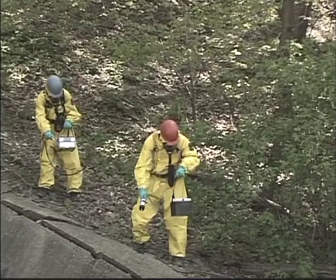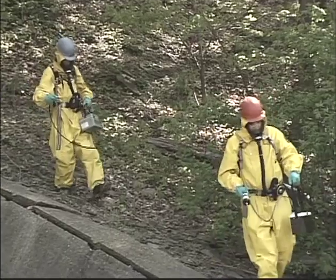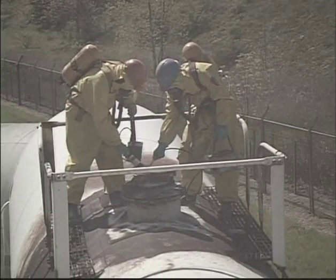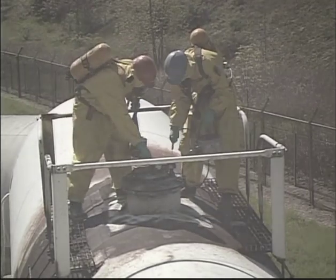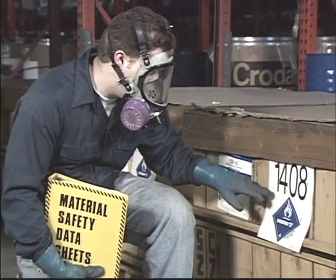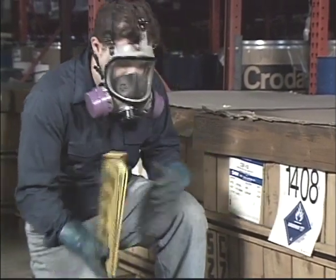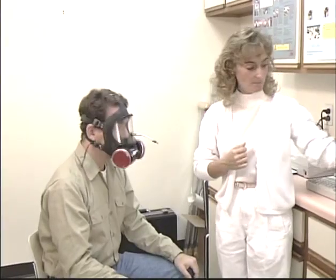Respiratory hazards exist all around us, so make sure you do your part to combat them. Be aware of possible respiratory problems in your work environment. Read material safety data sheets and be on the lookout for other indications of respiratory hazards. Before you use a respirator, get fit tested.